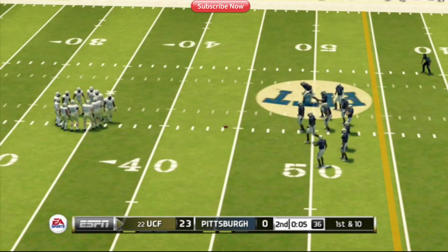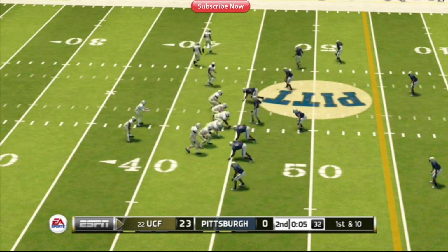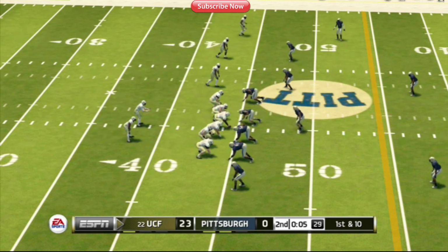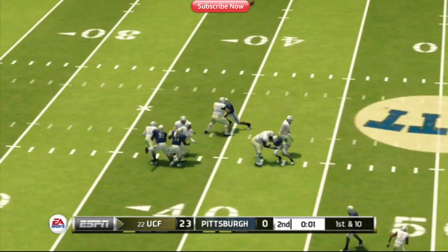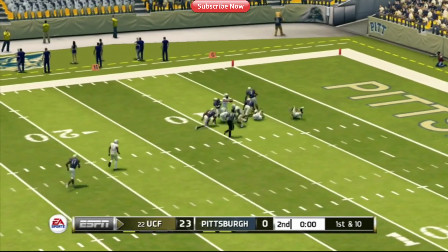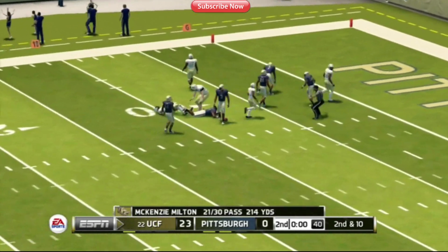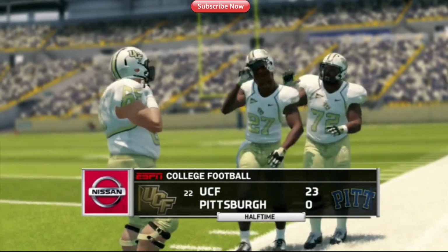From their own 44-yard line. First down. So we'll probably get one last heave to the end zone here before halftime. Blue 20. It falls incomplete. We've played a half of football. UCF in front, 23 to nothing.